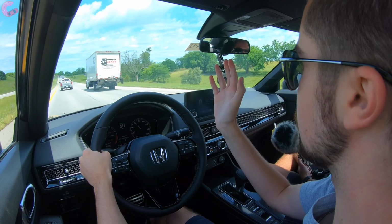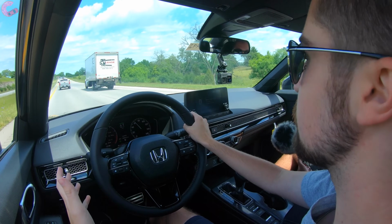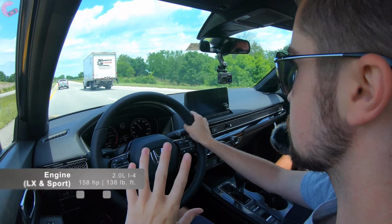So with the Sport trim, the big difference between the Touring trim level that we reviewed a short time ago is the fact you have a different engine on board. Just like with the outgoing Civic, there are 2 different engine options that you can pick between. The LX and the Sport are going to have a 2-liter naturally aspirated 4-cylinder engine. We have 158 horsepower and 138 pound-feet of torque with this motor.